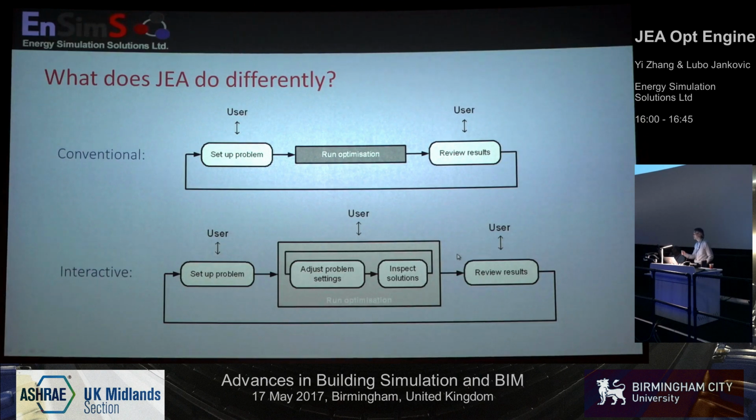So now it comes to what JEA is about. JEA is just a shorter name for J plus EA, really. EA stands for evolutionary algorithm. That's the main algorithm we use. The conventional approach for optimization is that a user sets up a problem, lets the optimization run, which normally takes several hours minimum, and then checks what the results are like. If they haven't got the right results, they go back to the beginning and let it run again. What JEA does, and our new invention does, is make the middle part less opaque. So the user can now interact with the algorithm while it is running.